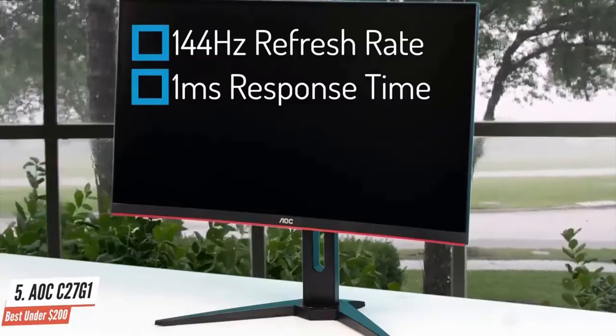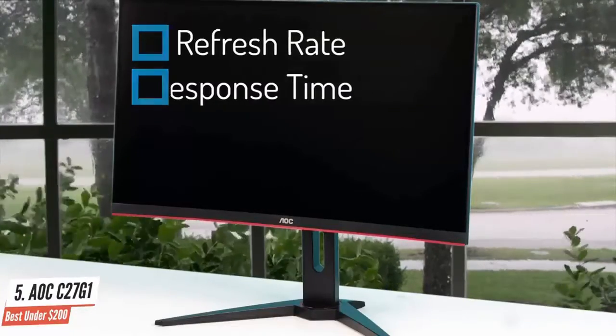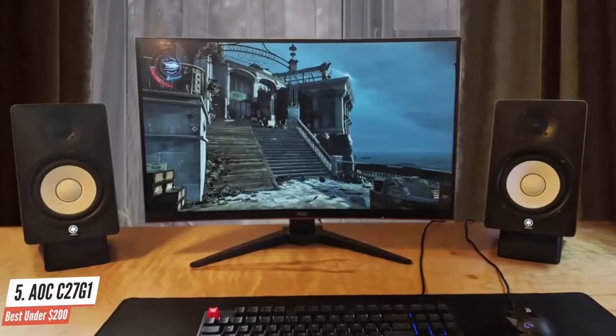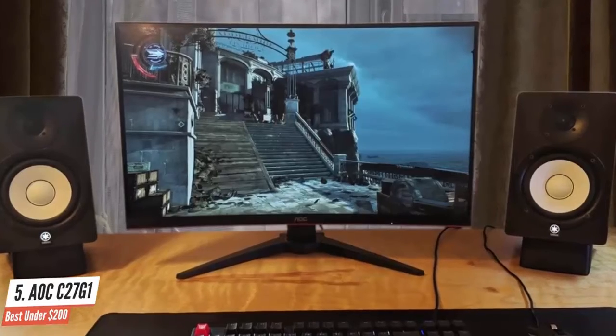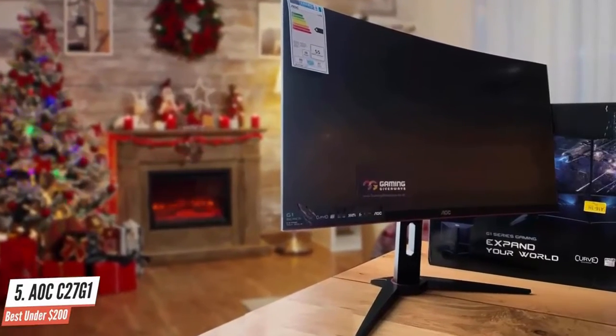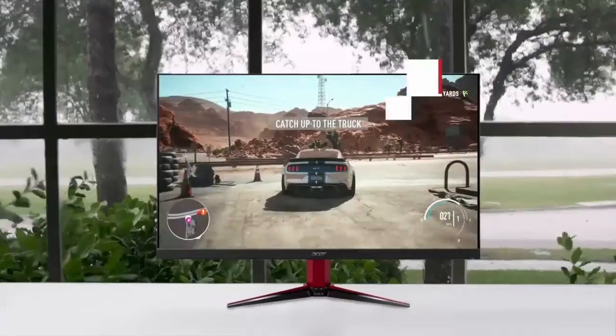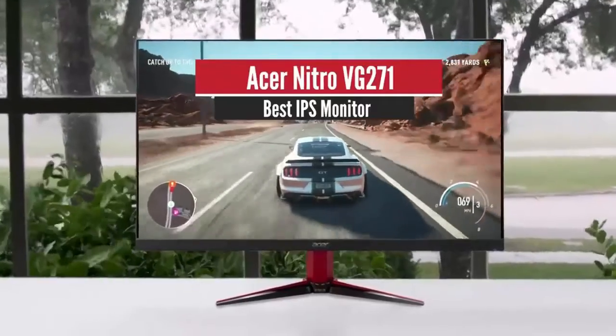The C27G1 is a 27-inch curved full HD gaming monitor with a 144Hz refresh rate and, on paper, a 1 millisecond response time. The AOC C27G1 isn't going to blow your mind, but at this price it has great gaming features, and the stand's extra adjustability puts it ahead of other similarly spec'd monitors at this price range. If you want an affordable 1080p display, this is a great option.